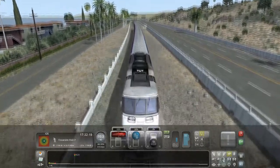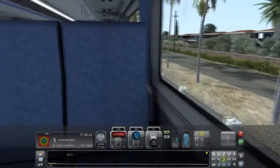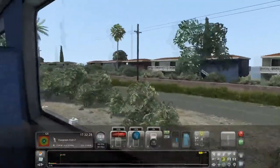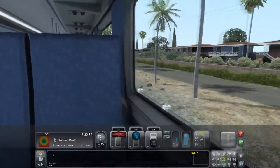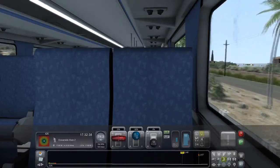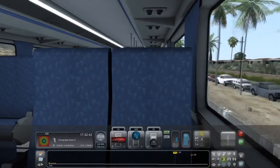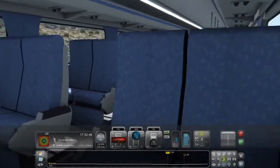Well, if I press this, it looks like I'm riding on a train right now. So hey, Brian, I'm also riding on a train in virtual San Diego County. Look at that, and this train is apparently all for me. We're approaching 40 miles per hour. I'm going to cut off my throttle and sort of just coast into that. But we're not on the coaster.